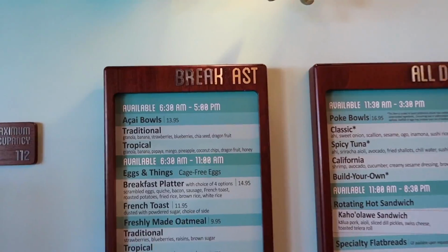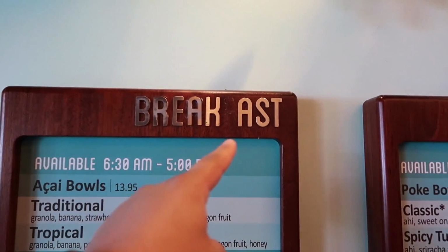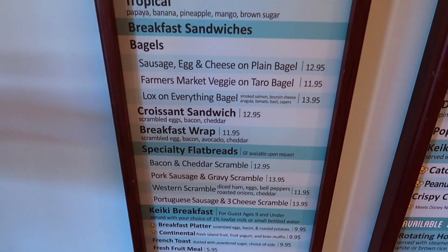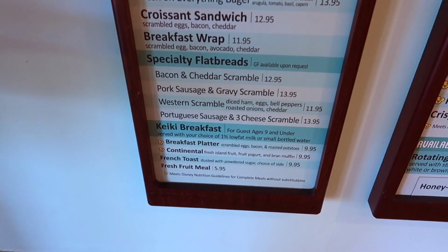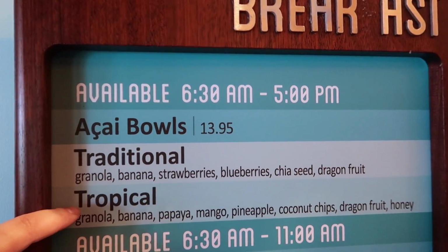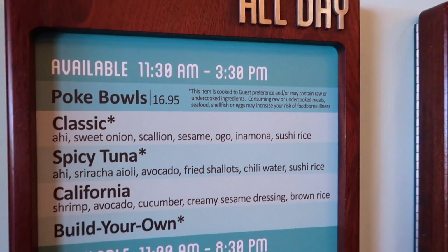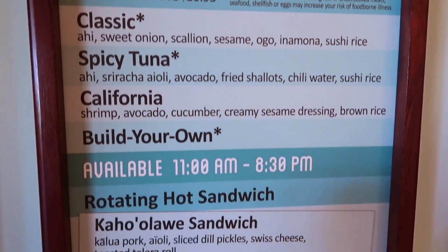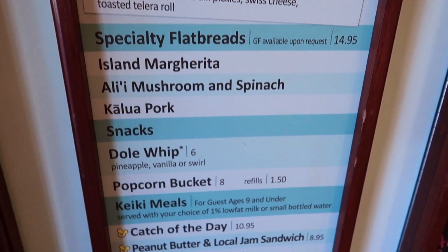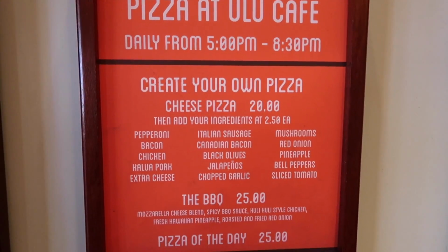Here's the information about the food that they have for breakfast. They have different things available, and this is available from 6:30 in the morning up until 11 a.m. Then they have the all-day menu, which is 11:30 to 3:30. They have these ones specifically, and then after that, all the way till 8:30 when they close, they have all of these down here. If you want a pizza, they also have pizza. It's available from 5 to 8:30.